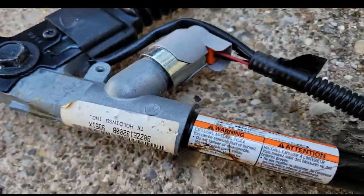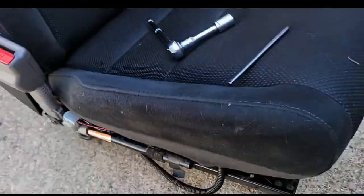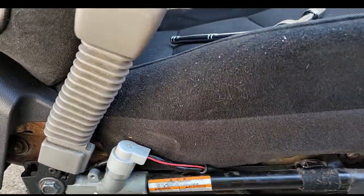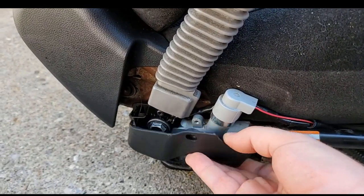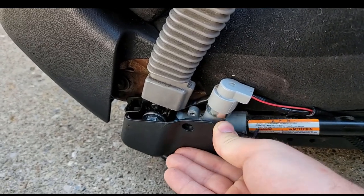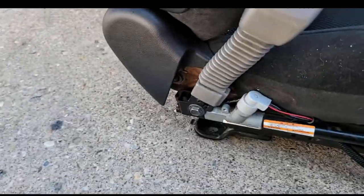So see, it's just easy as that. Pops off. Here's your piece. Now you'll just come over here and transfer it. Nice little transplant here. Goes on. Hold on a second. Goes on like this, I believe. Let me get this on real quick.